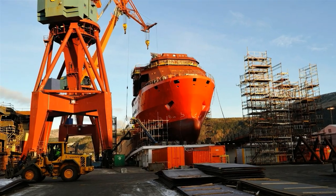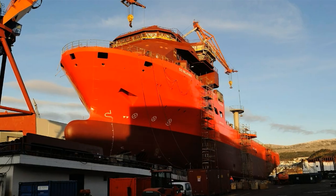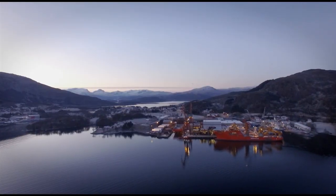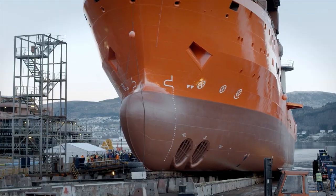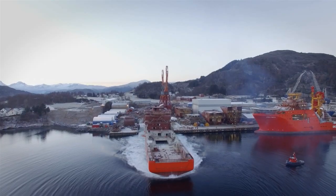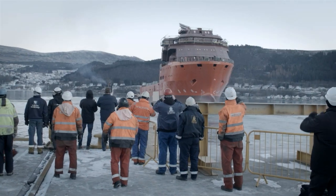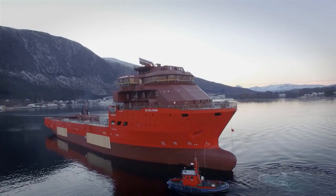SS Nujoma is 113 meters in length and has a displacement of 12,000 tons. It was a proud moment for Debmarine Namibia when on 9 January 2016, the completed vessel was launched off the slipway in Norway. The vessel was named SS Nujoma in honor of the founding president of Namibia.